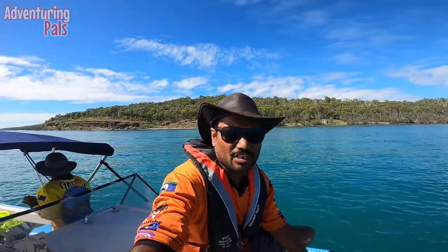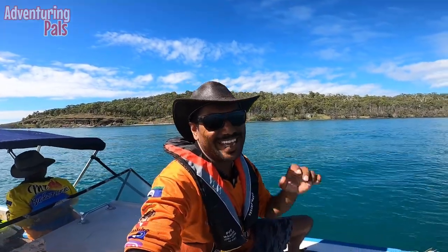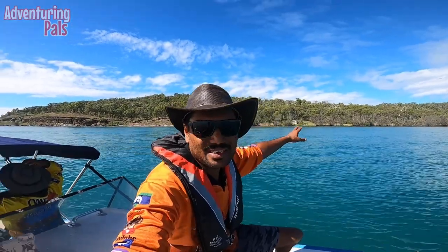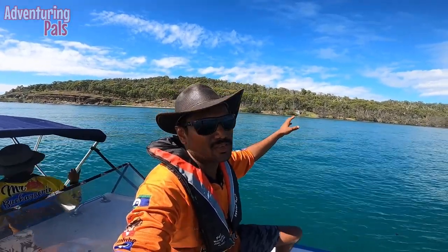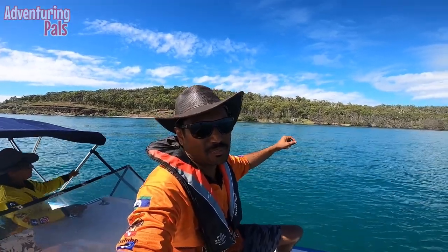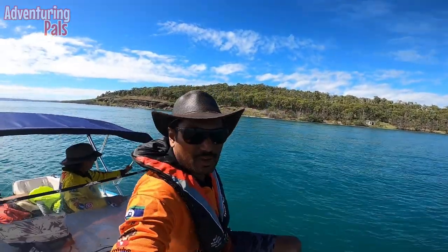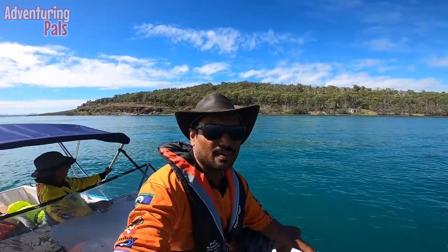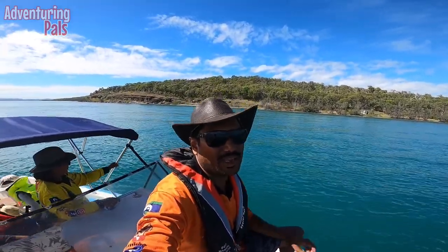So we've pulled up to our first spot for today. We are at the gas shed at Big Woody Island. So you can see behind me, there's a little building down there. And that was the building where they used to store and deliver the gas, kerosene I think it was back in the day, to power the lighthouse, which you can see behind me at the peak of the hill there. This is on Big Woody Island. So back in the day, there used to be a manned lighthouse there.